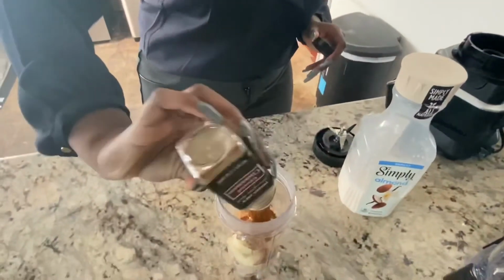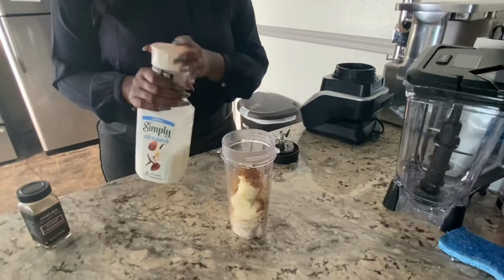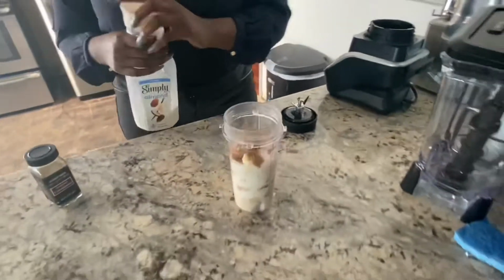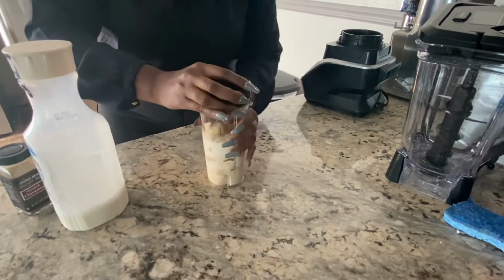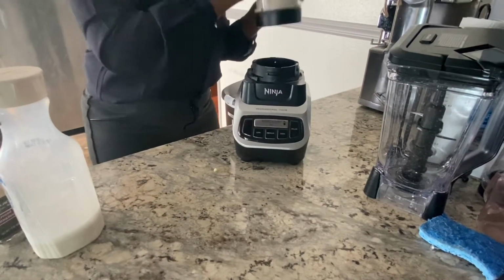I use a good amount, so use as much cinnamon as you like. And then just topping that off with some more almond milk, of course. As y'all can see, I've been using this almond milk every day, so it's decent. I think my favorite almond milk is the one from Trader Joe's, and then the Almond Breeze, which you'll see later I'm using actually when I run out of this one.